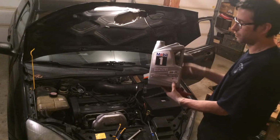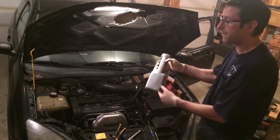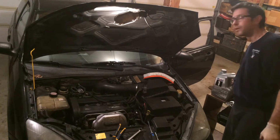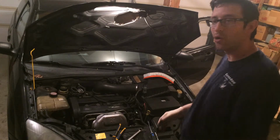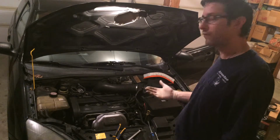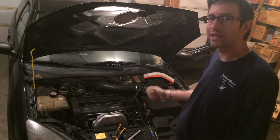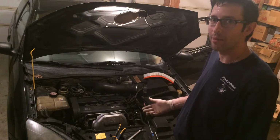So I would use this right here. This container has 5, and it's got side marks along the whole way, and I make sure not to overfill it. You don't necessarily need to put the whole 4.5 quarts of oil in. You want to stop short because overfilling your car can be bad, and you'd rather have a little bit less and check the dipstick and add a little bit more as needed when topping it off.